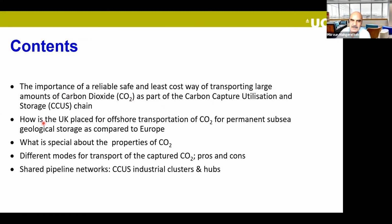Next, I'll explain how the UK is placed for offshore transportation of CO2 for permanent subsea geological storage as compared to Europe. We are no longer part of Europe, so it sounds a bit strange, but here we are. What is special about the properties of CO2 that causes some concerns that we need to be aware of? And I'll then go on to talk about the different methods for transporting the captured CO2 for geological storage. Of course, there are several ways of doing it. Pipelines, ship, trucks, rail, they all have their pros and cons, so I'll be covering those in general. And then I will finish up with shared pipeline networks, CCUS industrial clusters, and hubs.